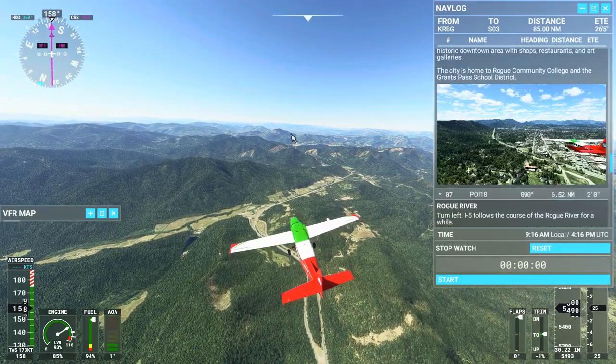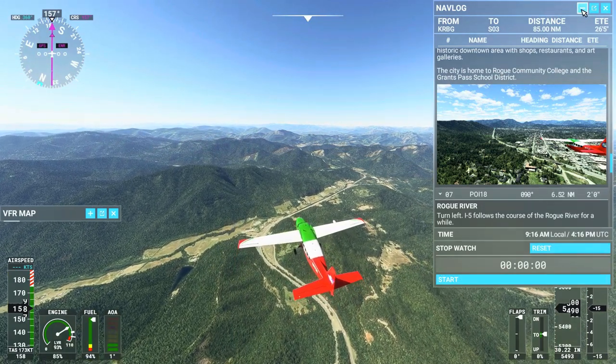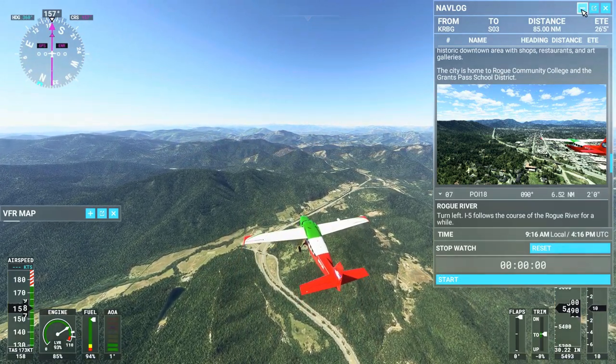Okay, and we will be seeing that when we get up here. We've got a little ways to go here, so kind of enjoy the flight here through the mountains.